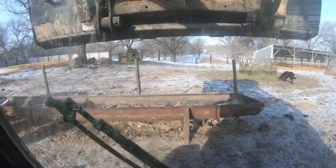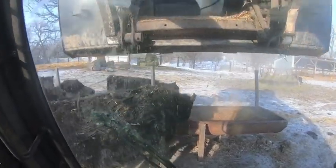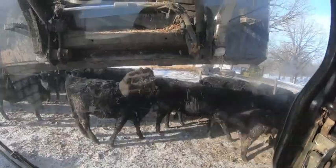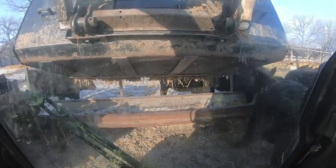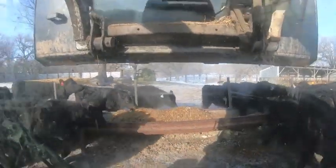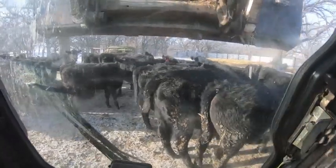I'm gonna go ahead and dump some silage to the calves. Try to do this one-handed here. So these guys, I feed them silage once a day, and then they get corn twice a day. It's a mixture of some ground up corn and some distiller's grains and some minerals. Got it from the local feed mill. Got 2 loads of feed we gotta mix today for the cows. That'll be for tonight and tomorrow. And then we should be good to go and be done with chores.